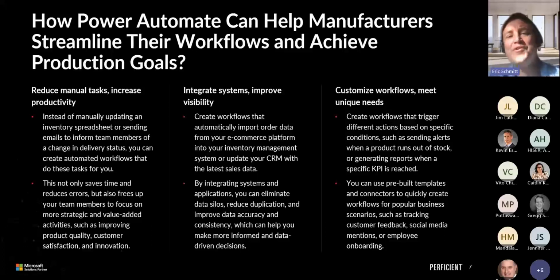We can also create workflows that trigger on specific actions in your organization that are specific to your department or your part of the organization. So do we have a new order? Do we have a canceled order? Do we have a change of address? What are some of those key workflows in our business? And how can we use Power Automate to help manage those workflows and help to provide the automation of manual tasks?